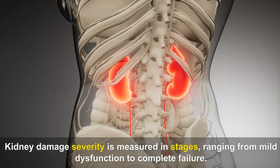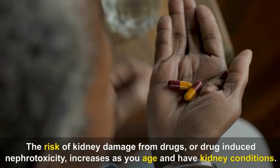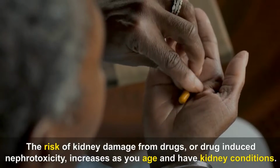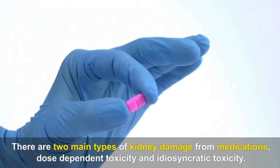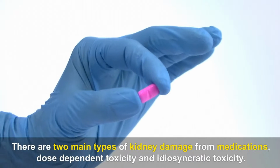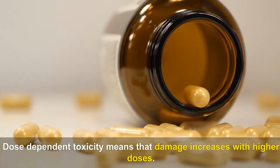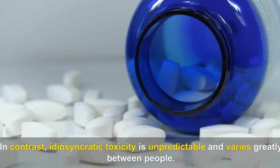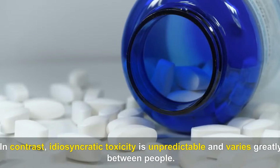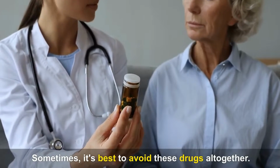Kidney damage severity is measured in stages, ranging from mild dysfunction to complete failure. The risk of kidney damage from drugs, or drug-induced nephrotoxicity, increases as you age and have kidney conditions. There are 2 main types of kidney damage from medications: dose-dependent toxicity and idiosyncratic toxicity. Dose-dependent toxicity means that damage increases with higher doses. In contrast, idiosyncratic toxicity is unpredictable and varies greatly between people. Sometimes, it's best to avoid these drugs altogether.